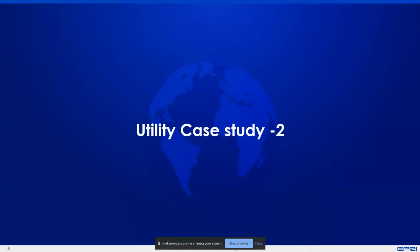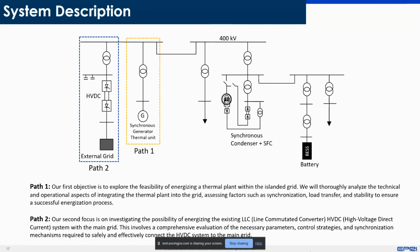Thank you, Lakshmi. Well, let me introduce you to the second utility case study. Quickly, let me show you a system description.